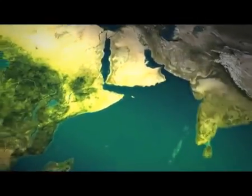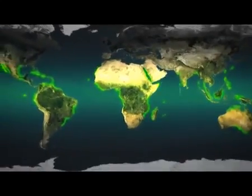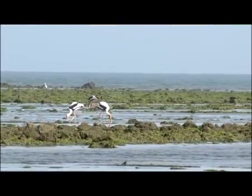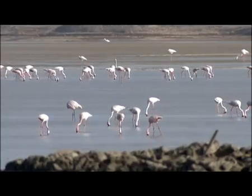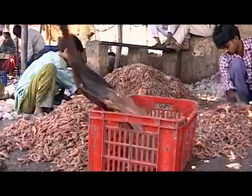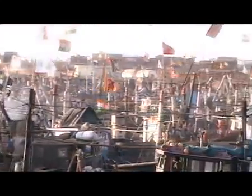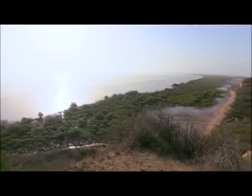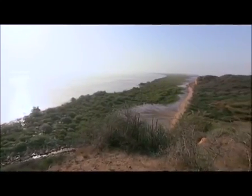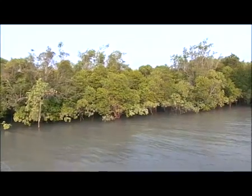Found mainly in the tropical and subtropical regions of the world, these coastal ecosystems cover an estimated area of 15.2 million hectares. These tropical coastlines support the world's richest biological diversity and primary productivity, supporting the livelihoods of millions of people across the world. Growing where the ocean meets land, mangroves create a natural barrier against coastal erosion, storms and wave surges.